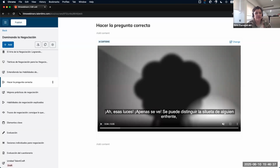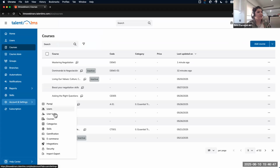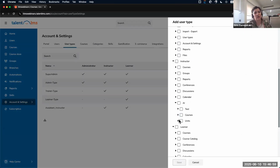But if you're interested in adjusting, let's say, the AI features a little bit, this is something that you can do from the user types. So as an admin, from the user types, you have the option to customize the permissions that your user types will have. So you can definitely create user types and enable certain AI functionalities. Of course, that depends on your subscription as well. I know that you didn't ask, but I'm just adding the extra mile here in case you have that question later on. And one last question coming from Holly.